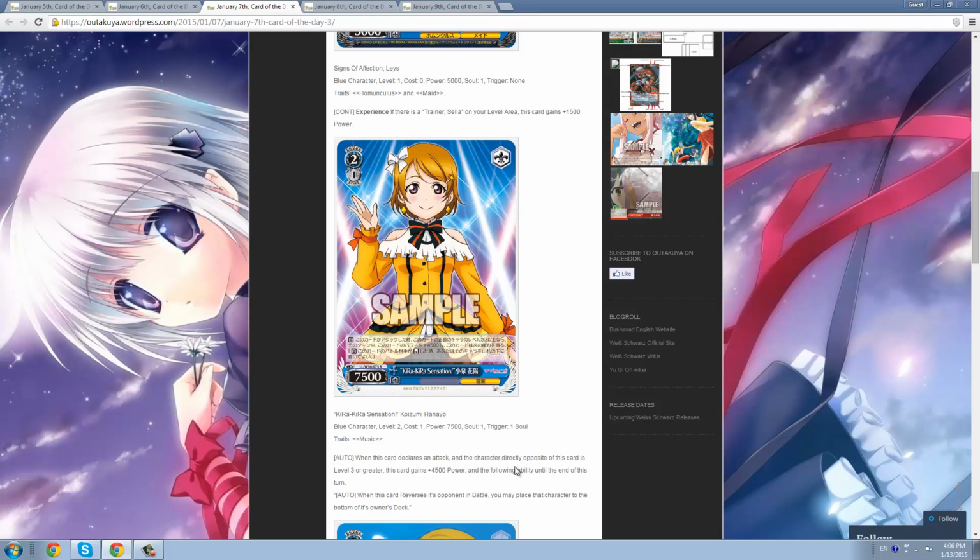Definitely, if you're running blue, you should consider one of these cards because there are so many early changers out nowadays. Love Live has one with Maki. Nisekoi has a level 3 Onodera. Girlfriend Beta pretty much has an early level 3 for every color. Yeah, there's so much, just a couple off the top of my head.